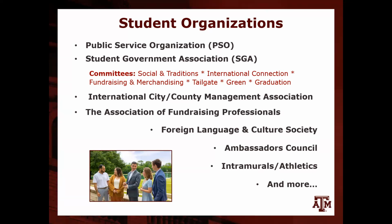We have a chapter of the Association of Fundraising Professionals if you're interested in the nonprofit sector or international development and you want to get some experience in fundraising, a great way to do that. Foreign Language and Culture Society is a way for you to get some additional exposure to international opportunities, culture, and those types of things. We have an Ambassadors Council.